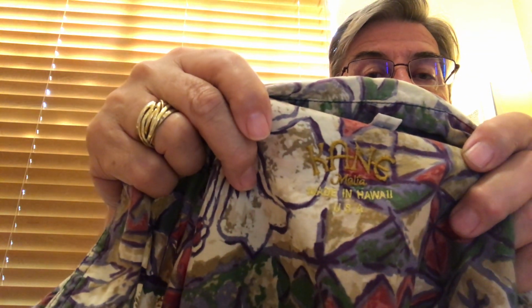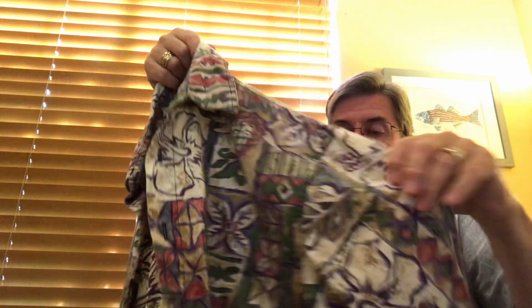Getting down to nitty gritty, and it's still quite a bit more. But here's another brand I never heard of. I'm finding a lot of unusual brands this week. Kang Malia. Made in Hawaii, USA. You may not be able to see that it's stitched on there. Kang Malia, made in Hawaii. And it's just a nice Tapa print. I never heard of the brand. Oh, here we go. This one was marked $12.50. This store also had a 50% off, so this was $6.25.